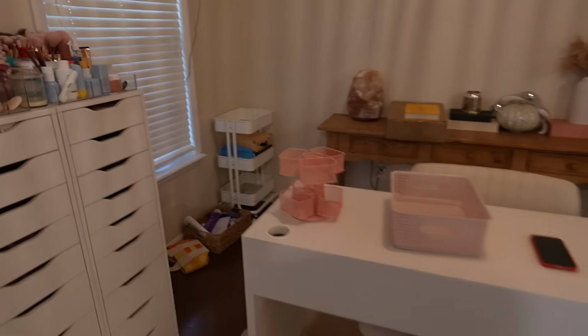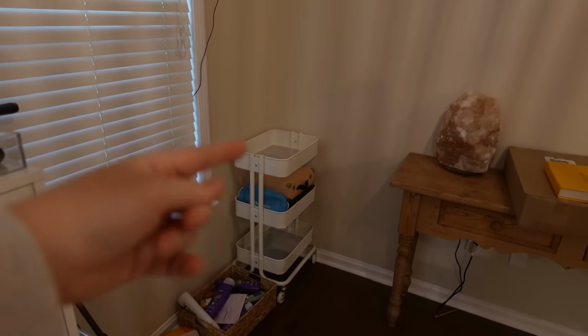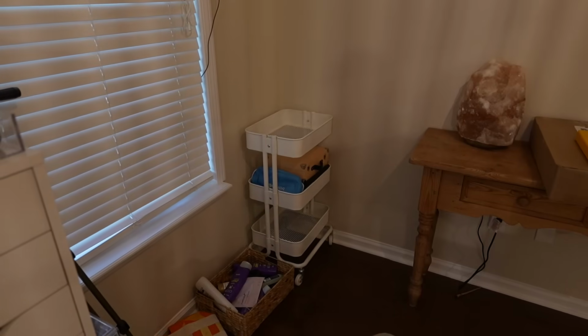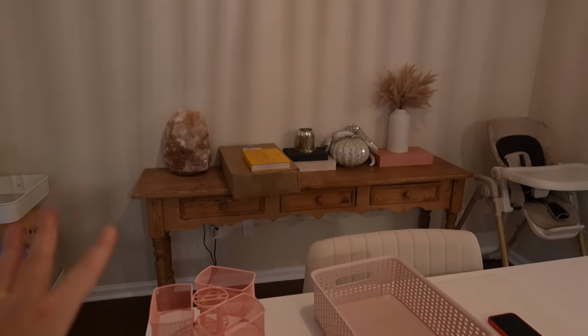repurpose this cart. I was thinking we could do a little art cart for Luna so that it still has a purpose, because right now it doesn't really have a purpose. It just has some random things there. Not sure where I'm gonna put this, so we're gonna have to find a place for this piece.